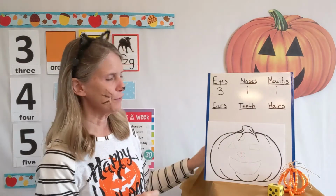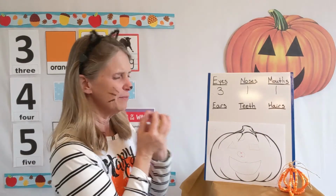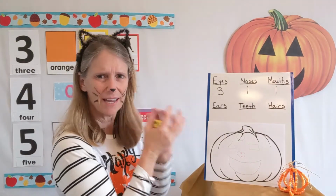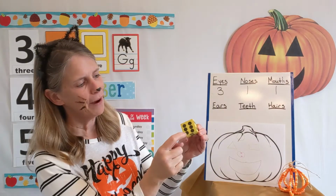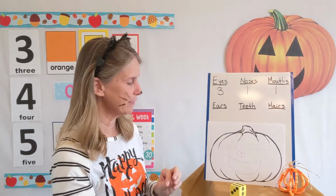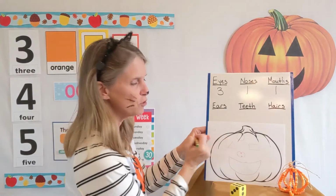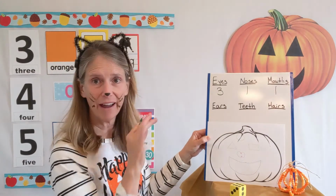Okay, ears. How many ears is our pumpkin going to have? Let's find out. See, we get something besides one this time. Shake and roll. Oh, no. We got the biggest number. We've got 1, 2, 3, 4, 5, 6. Our pumpkin's hearing is going to be really good. I'm going to do 3 on each side. That's how I'm going to do mine. How are you going to do yours? You can do it however you want.